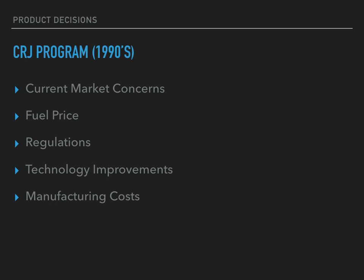In 1986, Bombardier acquired Canadair and soon after came to the market with their Canadair regional jet program. And in the 1990s, this program really put Bombardier in the spotlight and center stage when it comes to regional airline transportation. Their perfect market timing is based on these five items: current market concerns, especially as it relates to turboprop aircraft, fuel prices, regulations, technology improvements, and manufacturing costs. We will then look at these same five items as it relates to Bombardier's C Series program and the decision to get into the larger aircraft manufacturing.